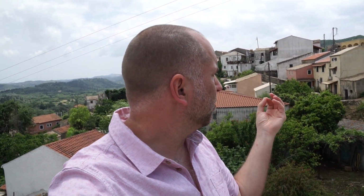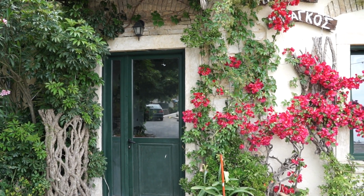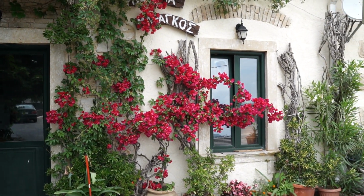And just over there behind me we've also got some really little streets, so we're going to go for a walk around those and see if we can get some nice photos of the little streets and corners and hopefully the locals. There's some lovely little streets around here. Should hopefully get some nice photos.